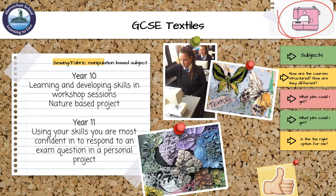You look at hand sewing skills, machine sewing skills, things like batik, fabric manipulation, lots and lots of different things, embroidery. That's the kind of thing that you'll be doing here. And then exactly the same as the other courses, everything that you've learned in Year 10 and the beginning part of Year 11, you use what you are most confident in to do an exam question in a personal project. So they are the three courses.